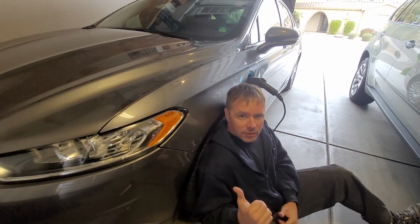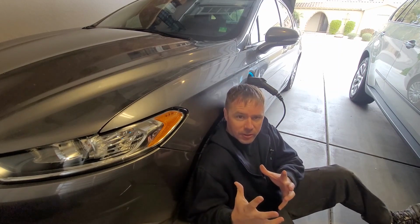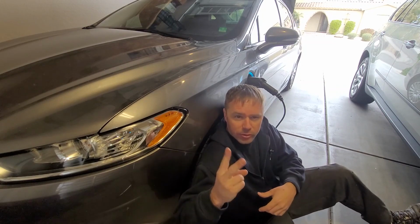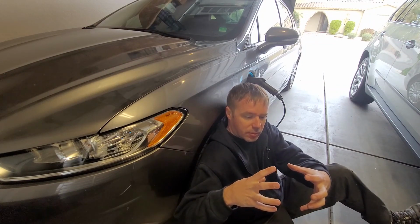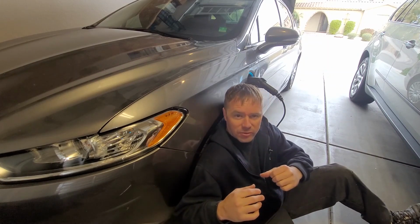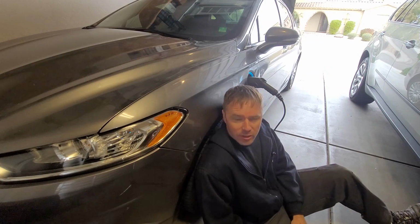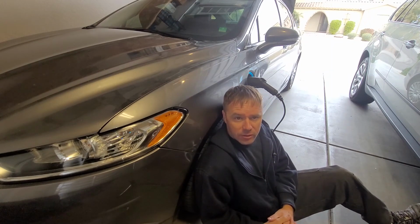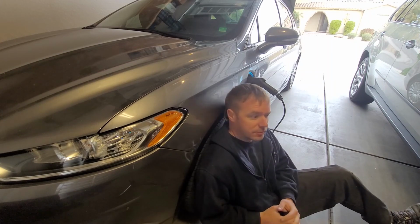This car does not have a traditional starter. It's started by an electric motor inside of the transmission, right? There's two motors in there. There's a motor that is basically the alternator and starter, and then there's another motor that's the actual drive motor that drives the car. So you have to have the high voltage battery charged. It has to have some power to start the internal combustion engine.